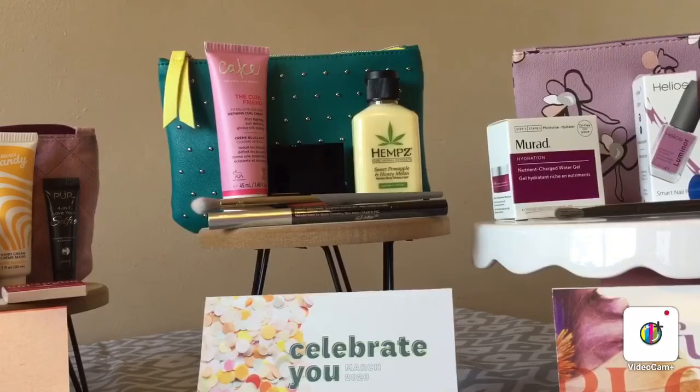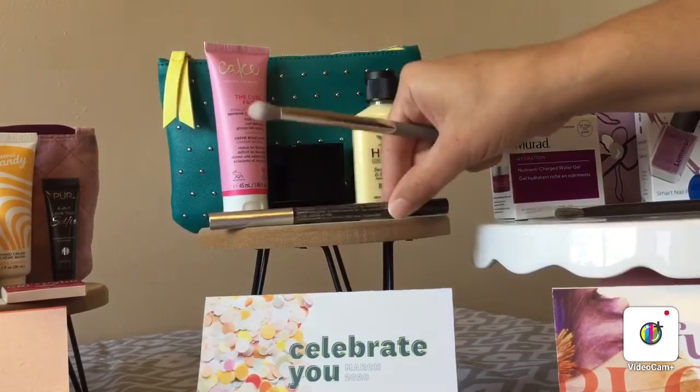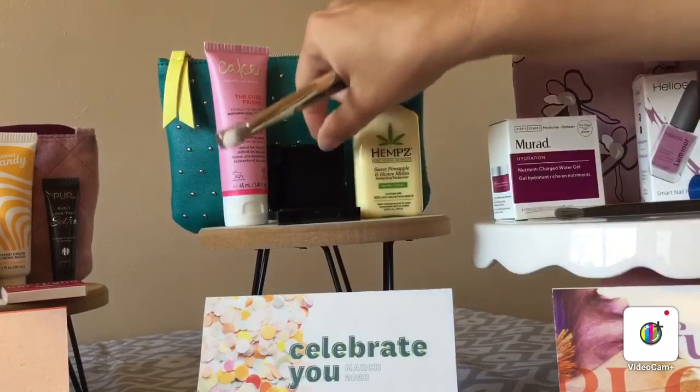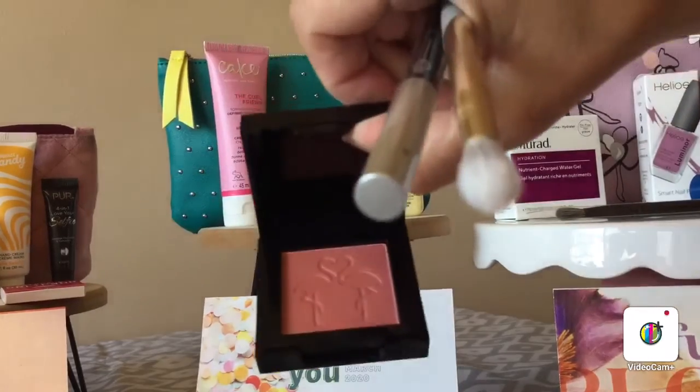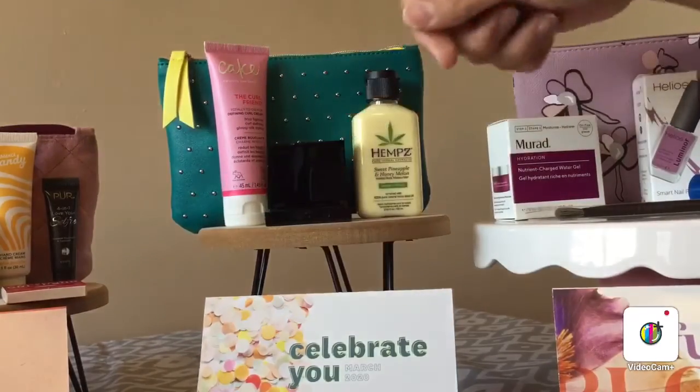For the month of March, we received this glam bag, which was the 100th glam bag that Ipsy had sent out. This lotion, this awesome curl cream. I have curly hair, so that's why they sent that. Based on my profile, I put that I had curly hair. We received this brush right here for the eyeshadows, this eyebrow pencil, and we also received this really nice blush right here. So cool! Blush, eyeshadow, brush.